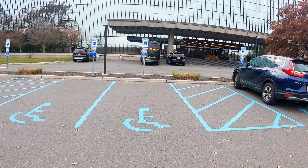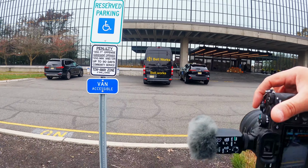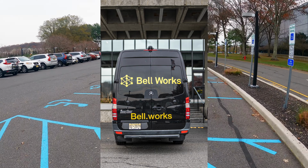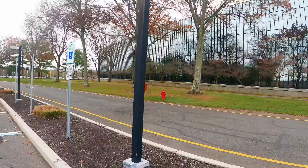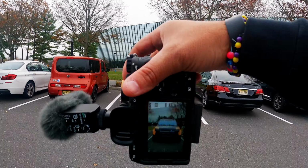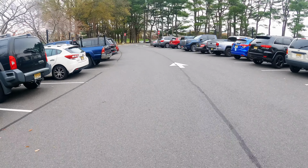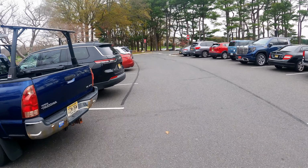Like the Bell Works truck. Let's see what happens here. Looks kind of fire. Not in that color, but there's a fire truck. Keep going.